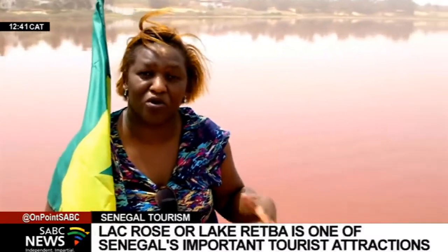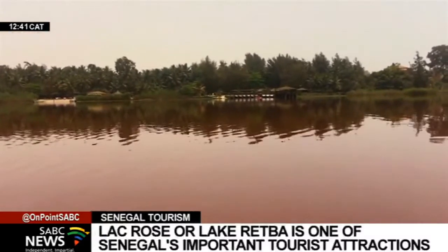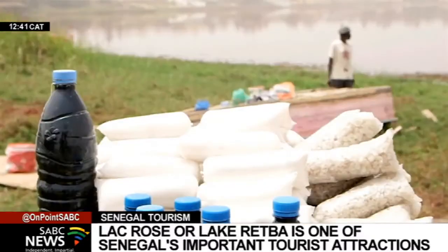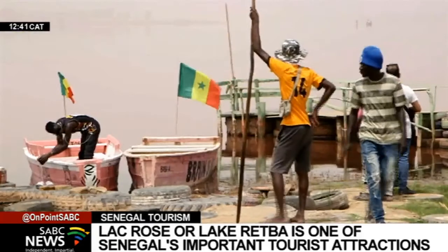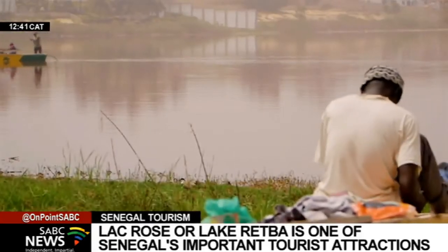1.5 meters has salt and another 1.5 meters of water. And he says that the salt is available throughout the year. The salinity content of this lake is similar to that of the Dead Sea, and during the dry season, it reportedly exceeds it. The water produces fine table salt, as well as this coarse salt used to melt ice that is mostly exported. Artisanal miners from across West Africa come here to collect free salt.